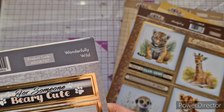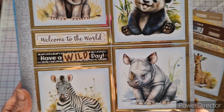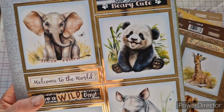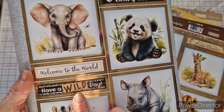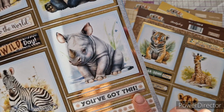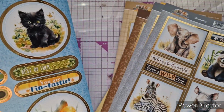Then we have Wonderfully Wild. We have the elephant, the panda, the rhinoceros, and the zebra. We have Welcome to the World, For Someone Very Cute, Have a Wild Day, and you've got this. More border strips. I do love a good border strip.